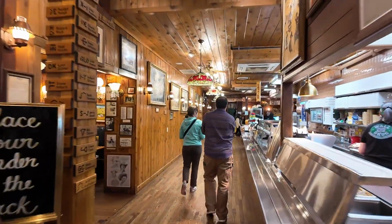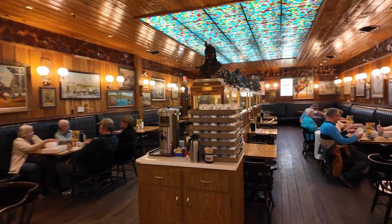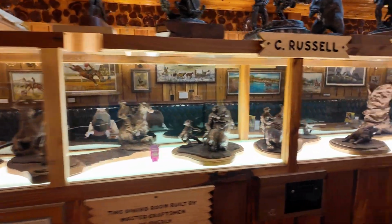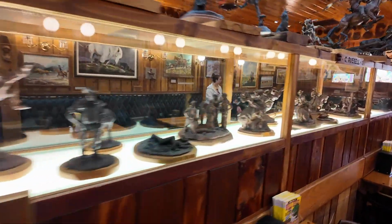So again, you saw me go through here a second ago, but I just want to point out there's a little room over here where you can eat. If you look in the center of the room, I'm not getting in people's way, there's lots of cool full cowboy statues over here that I just think is really nice that we have all this in here.